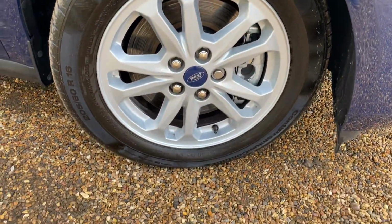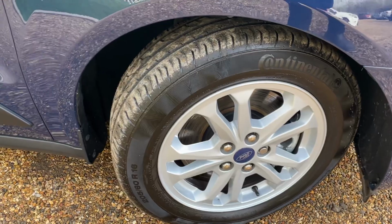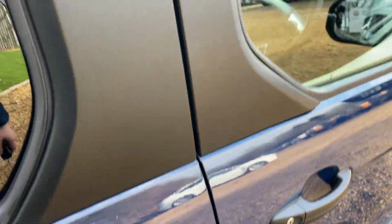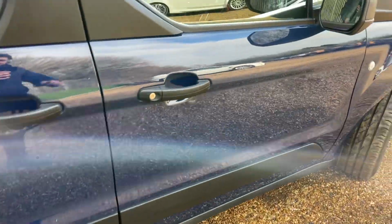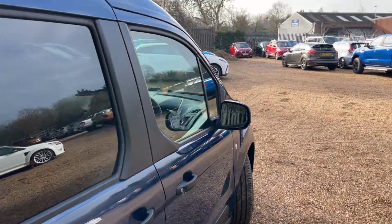We're going to gently make our way round to the offside front wheel, which is a 16-inch alloy wheel with silver painted brake calipers. As you can see, we have Continental tyres on the front of the vehicle. We're going to make our way around the body now. We've got that black and blue colour, which is the theme around the vehicle. Nice protection down the side as well. We'll have a look inside in a minute, but we're just going to take you around the body to begin with. Some really nice large door mirrors on here, so visibility is key.